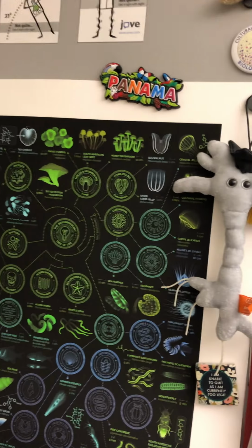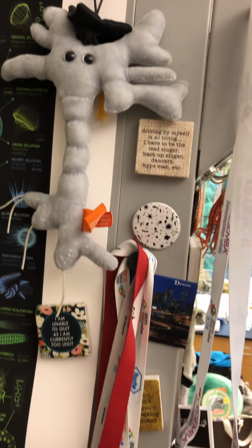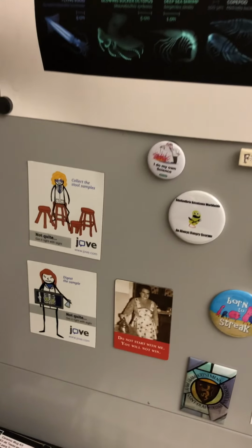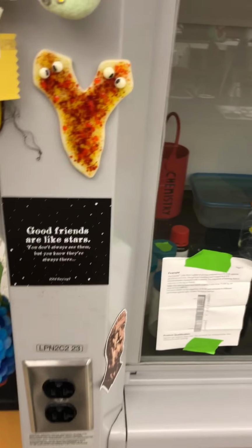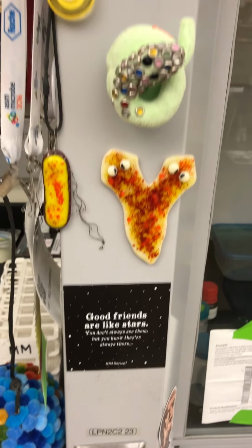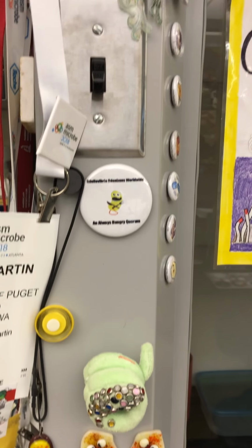I'm really fond of putting up signs of places I've been, things that occur to me, things that students have made, things that I've picked up one way or another. As you can see, it's kind of like part of my life almost. Some of the badges I've worn to meetings. We have some wonderful stuff by Jane Hartman here. You'll see some stuff from Peggy Muddles as well.